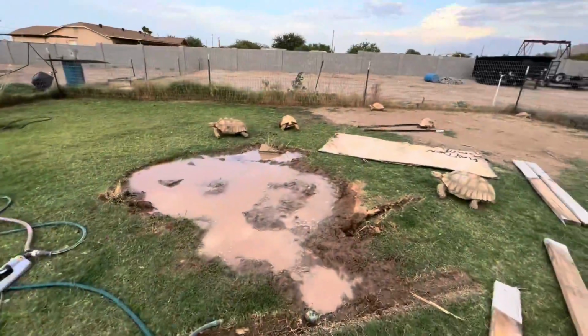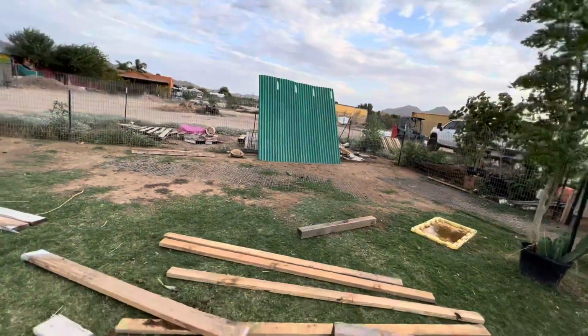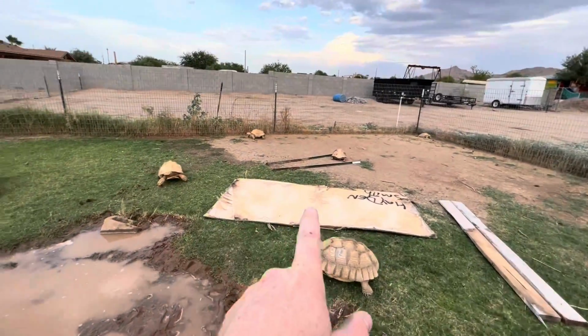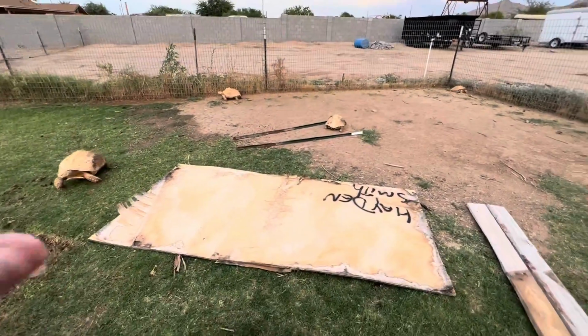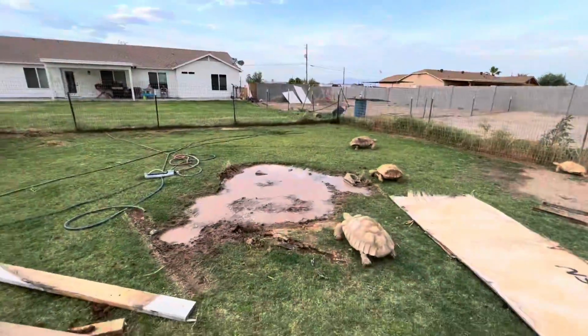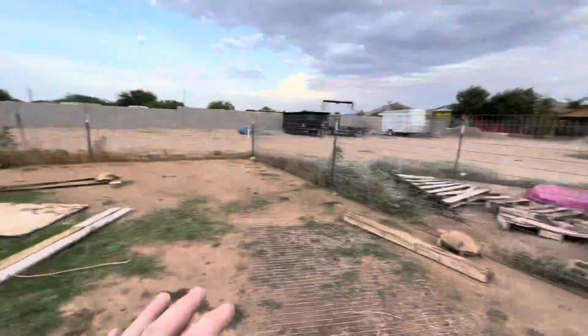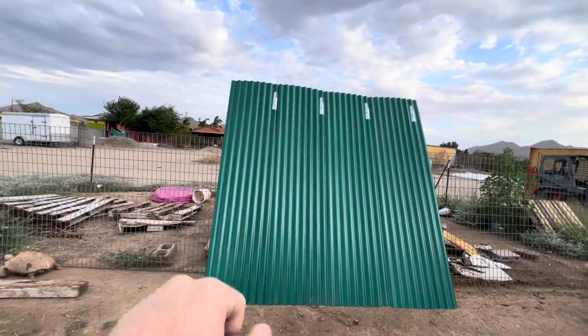All right, we got the demo done. It was a lot more work than I thought. Got this area cleaned up. Got all this demoed. Got all my new parts to get started. That's the new roofing that's gonna be on. I'm gonna go find one more piece of plywood like this, just as kind of an underbrace to what we're gonna be building. So I don't really know how to describe what we're gonna be building, but you guys will get the picture. You're looking at that, that's gonna be their shade structure.